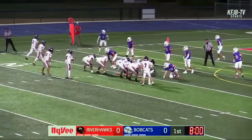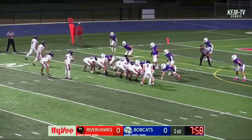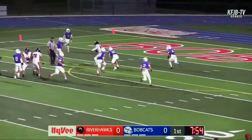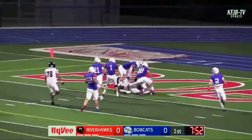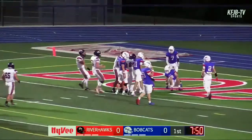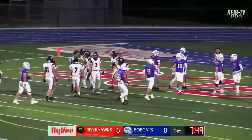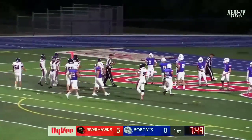Falls stands in the shotgun formation with Hansen to his left. 2 wide receivers out to the far side. Just a 2 wide receiver set. Over the middle of the field they'll go to Ty Sanchez-Evans, their big tight end, and it is in for a touchdown. It is a 15-yard strike as Jameer Falls hooks up with Ty Sanchez-Evans for 6.